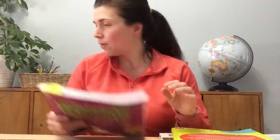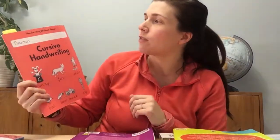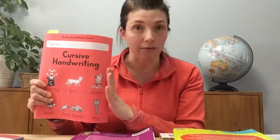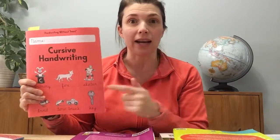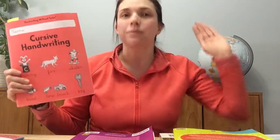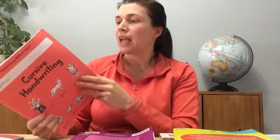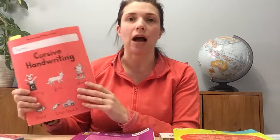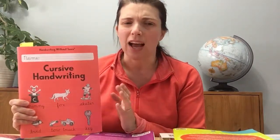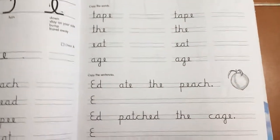So what we used last year was this cursive Handwriting Without Tears. Loved it. My son, who hates writing, actually enjoyed this, and his printing is atrocious, but his handwriting is gorgeous. So he really did well in it. The one thing I found, though, is that they don't really talk about how to write capitals. I don't know why, but they don't really go into writing capitals.